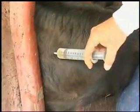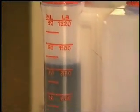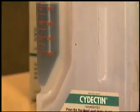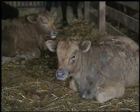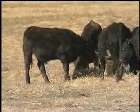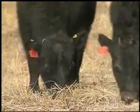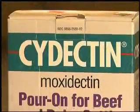Injectables generally give us a little bit better control of gastrointestinal parasites, whereas the externally applied products, the pour-ons, give us a little bit more broad spectrum control of external parasites, particularly the chewing louse of cattle. That's more of a winter issue. In the springtime, a lot depends on what the producer needs to do, the convenience, availability of facilities. Those things come more into play. One of the great things about Cydectin Pour-On is it has a purple dye in it where you can actually see which animals you've treated.